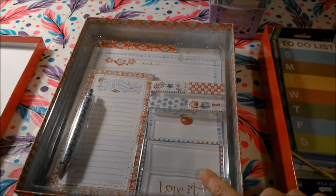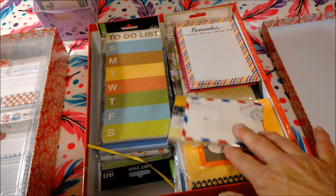So in the second box, I put all of my ordinary memo pads and Post-it notes, things that I don't use on a real daily basis. I keep a few out, and then when I use those up, I'll get more. And I've been gifted quite a few of them. So yeah, I am set on Post-it notes and memo pads for quite a long time. So thank you, everyone.